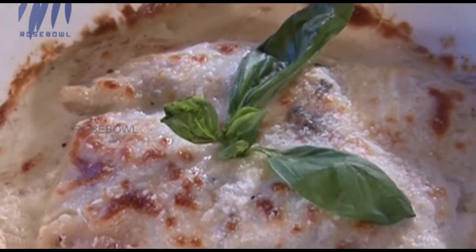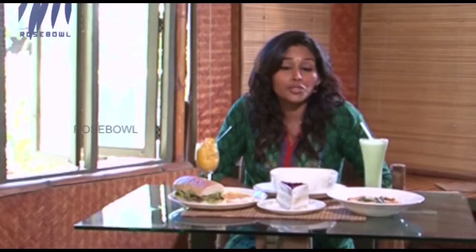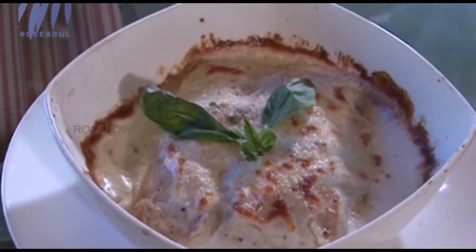Past that, they have a stuffing. This stuffing uses the ingredients capsicum, chicken, as well as mushrooms. Capsicum's nutritional value: it is very rich in vitamins A and C, and it also has a lot of proteins. Another ingredient used is mushroom, and mushroom is something which we all should include in our diet.